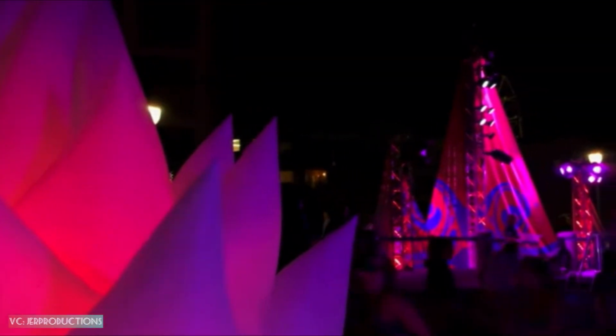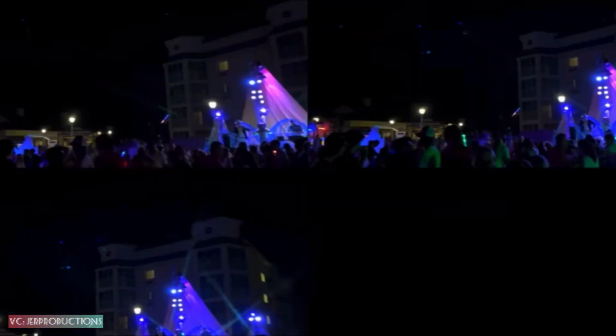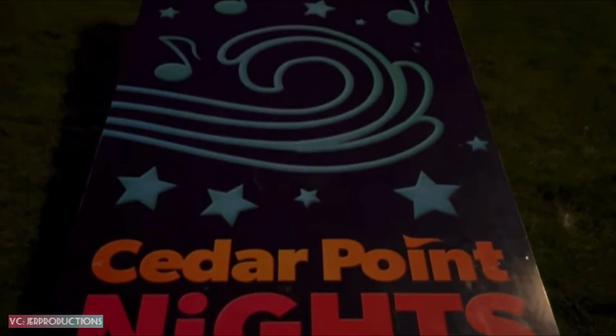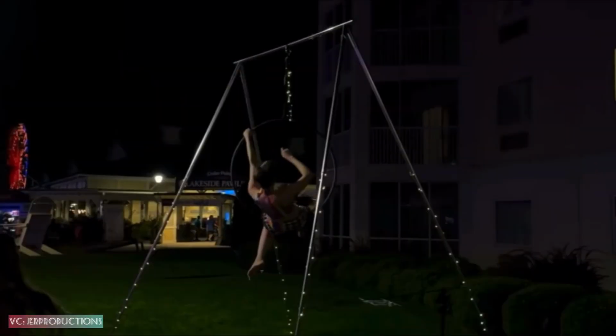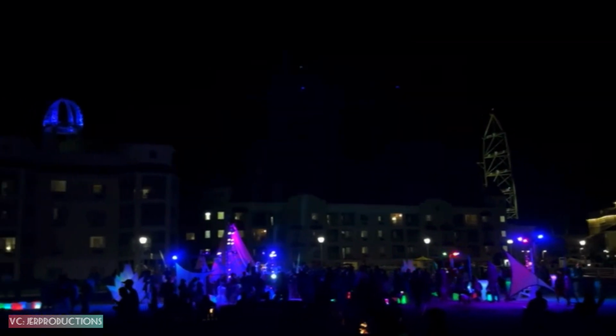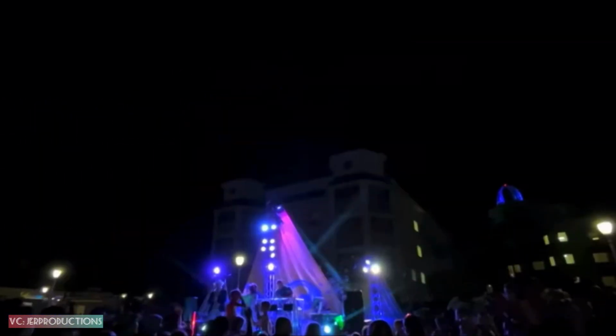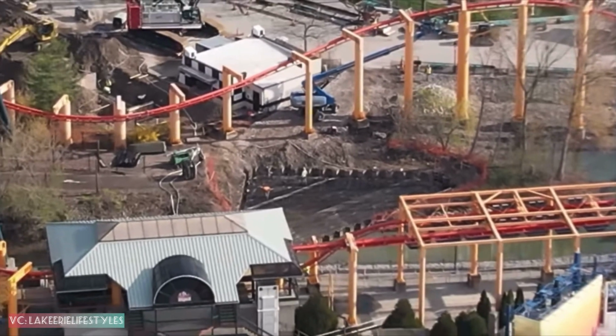And the Cedar Point Beach Nights. We never went to this, but they're ending, and I'm kind of bummed because I did want to experience it once. So with it ending, I'm hoping with the new boardwalk that they might bring something similar to it. Something to look forward to in the 2023 season. During the summer, they may launch something that incorporates this. So stay tuned for that as well.